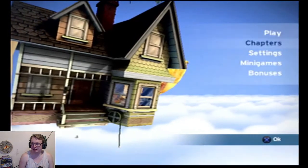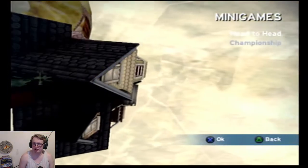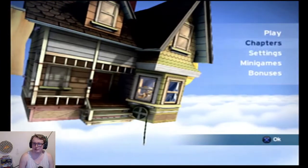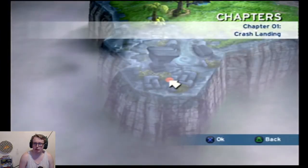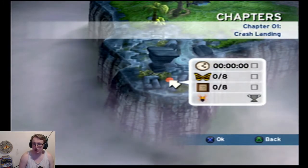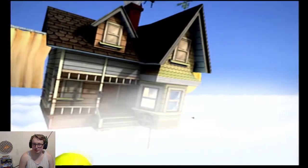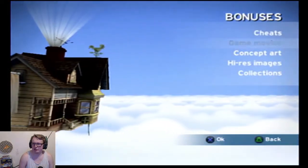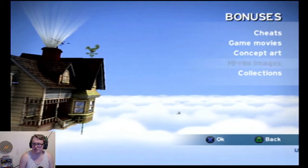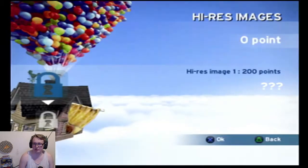Alright, oh, there's minigames. What are the minigames? Head-to-head or championship? Oh, is it just the kind of not great multiplayer? Chapters. Chapter 1. Crash landing. Oh, there's a speed run? Oh my gosh. This is the game. This is what we're going to get into. Bonuses. What's bonus? Cheats, game movies, concept art, high-res images. Collections? High-res images in like a 480p game.